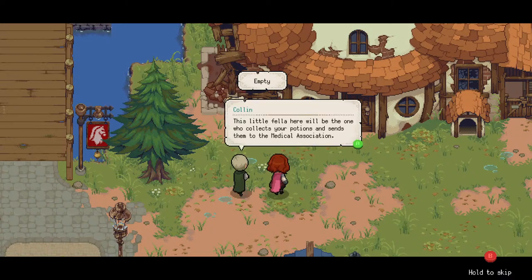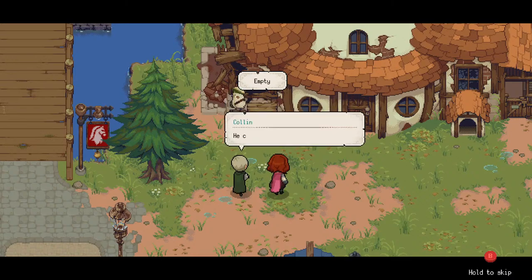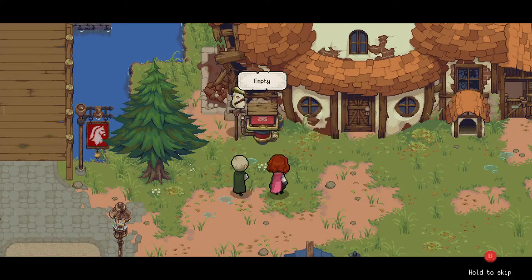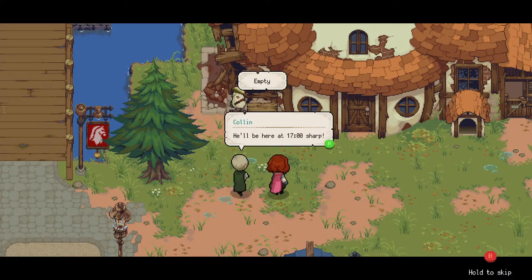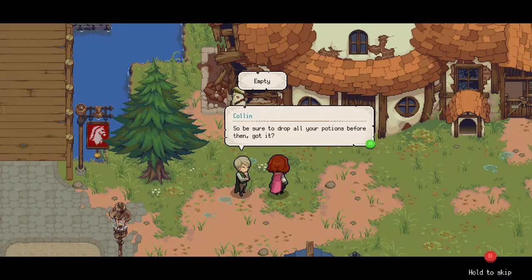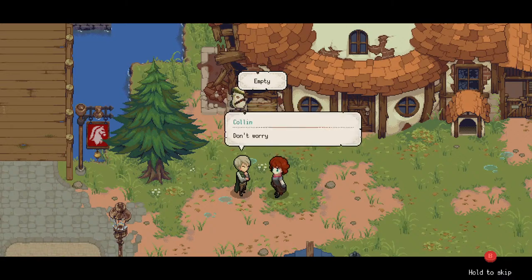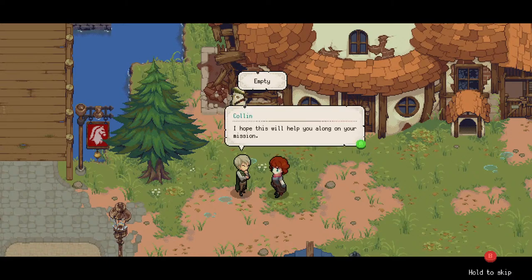This little fella here will be the one who collects your potions and sends them to the medical association. Hey, Twig! He comes every day to check on the post-drop box. He'll be here at 5 o'clock sharp. So be sure to drop all your potions before then, got it? Don't worry, we'll buy any potions you put in the box. I hope this will help you along on your mission.